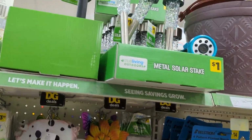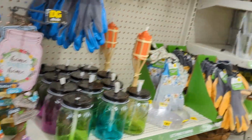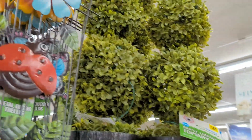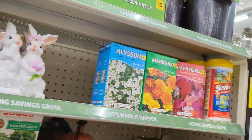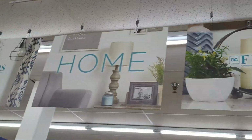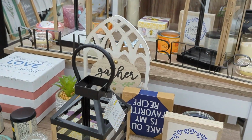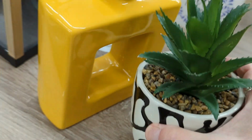Okay, some more solar lights. It's crystal looking. That's good. That's pretty. I don't need any of that, so, you know. Oh, I love that topiary, though. It's lighted, it says. Triple lighted. $35. It's not. Pottery Barn, y'all. I mean, come on. Here's home. Some pretty things here. That's a sharp little thing. That's 6.